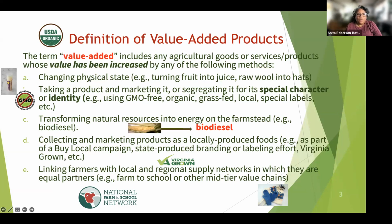It generally involves one of the four or the five elements below: changing a physical state, such as transforming strawberries into jams; looking at a product and marketing it for its special characteristics or its special identity, such as something that's organically grown or GMO-free; transforming that natural resource into energy, taking manure or corn and making it into a fuel; looking at a marketing program, such as what we have in Virginia called Virginia Grown or Buy Local. And then the last is linking farmers with special supply networks, such as the Farm to School Network. These are some of the things that farmers can implement to fall in line with a value-added product.